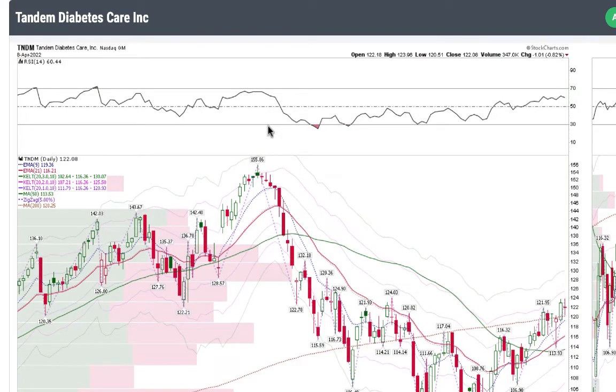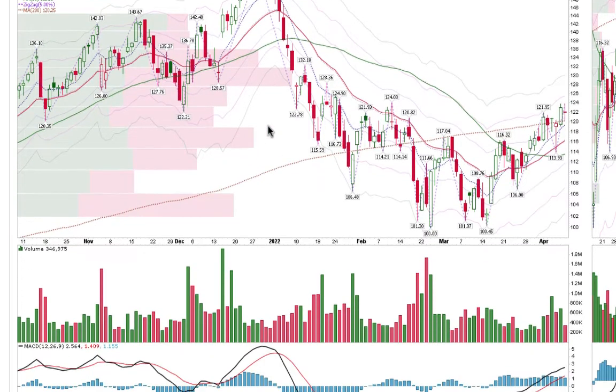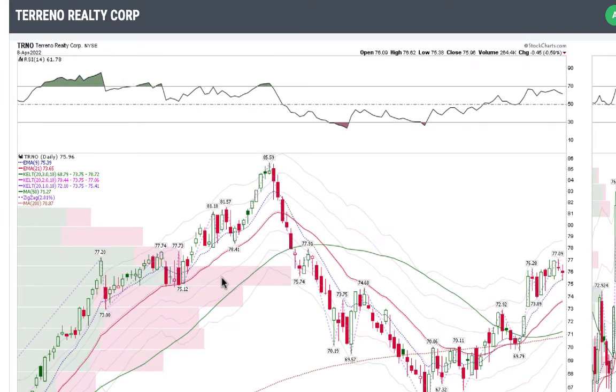Tandem Diabetes, we've traded this one quite a few times back last year. Looking for this to continue building the right side of this cup. Looks like it's going to follow through. RSI is above 50. Healthcare has been doing well as a sector, so look for more stocks in this group to continue higher.